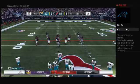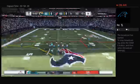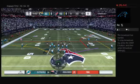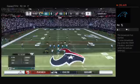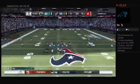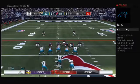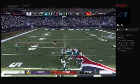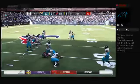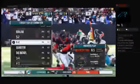And on their first drive, the offense staying out there. They're going to go for it on 4th. They'll try and throw for it with Ryan. And his guys are going to take over at the 39-yard line.